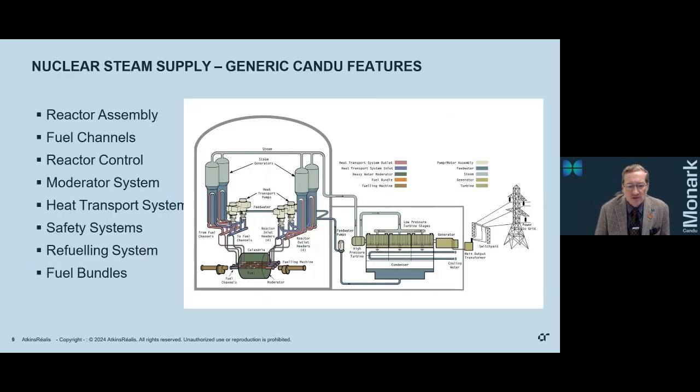So this is a very, very generic slide. Anyone who's done anything with CANDU has probably seen a slide very much like this. It just lays out what the different parts of a CANDU are. CANDU MONARK is nowhere different at this level. You've got a reactor inside the reactor building. It's a pressurized water reactor, only better because it's a PHWR.